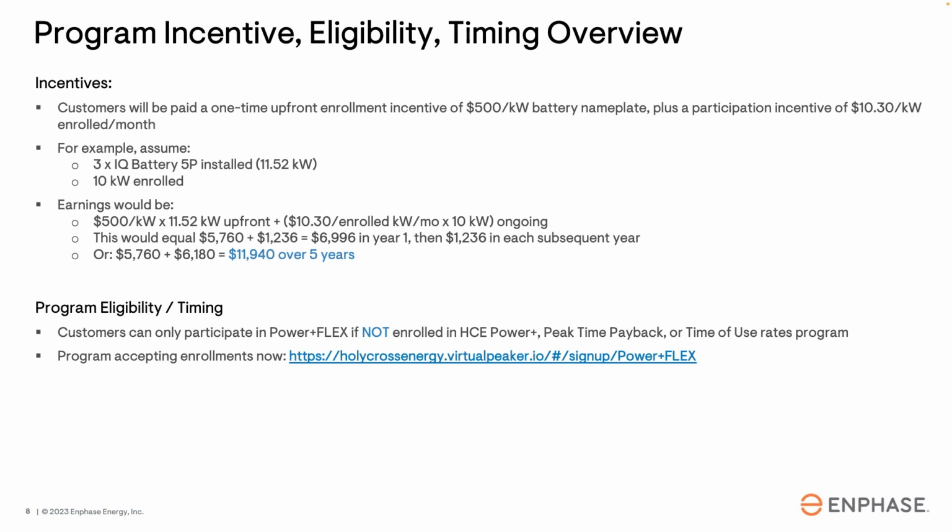The earnings or the compensation would be as follows. So $500 per kW nameplate times 11.52 kW. That's the rated capacity of the customer system, and that is upfront. And then $10.30 times that enrolled kW per month times 10 kW, ongoing. So in summary, that would be $5,760 upfront plus $1,236 in that first year, which means almost $7,000 in year one, and then that $1,200 in each subsequent year.